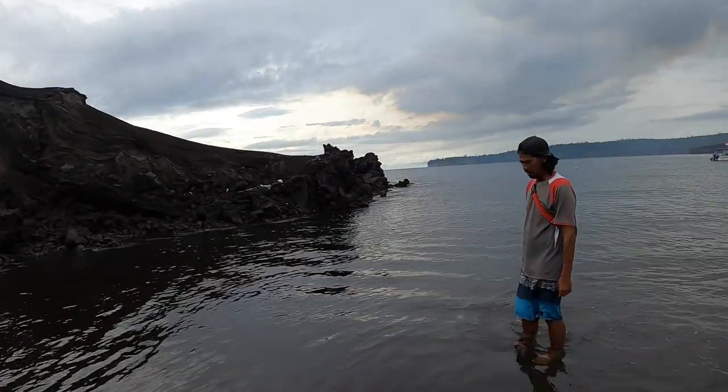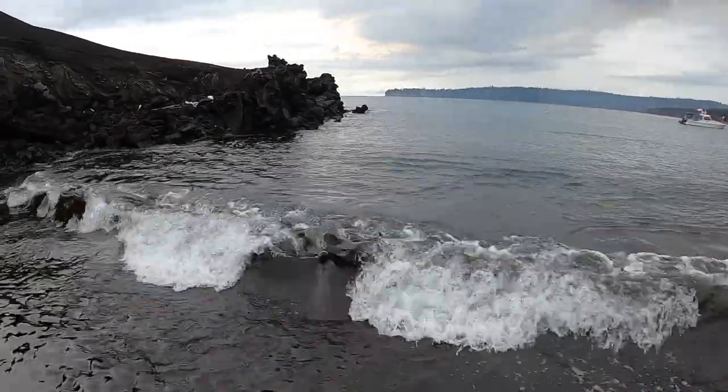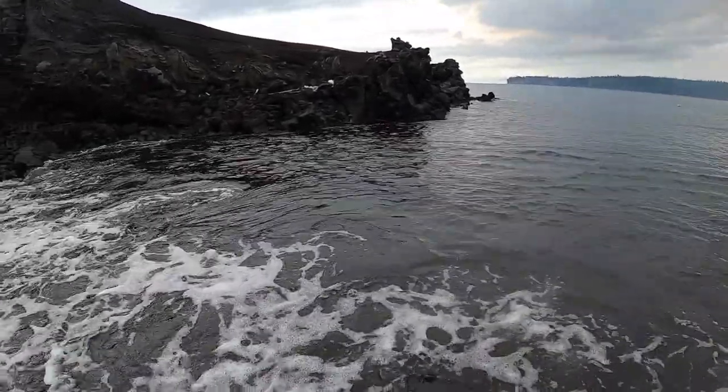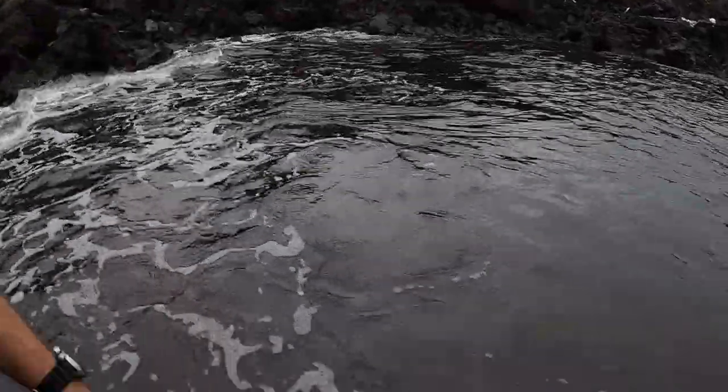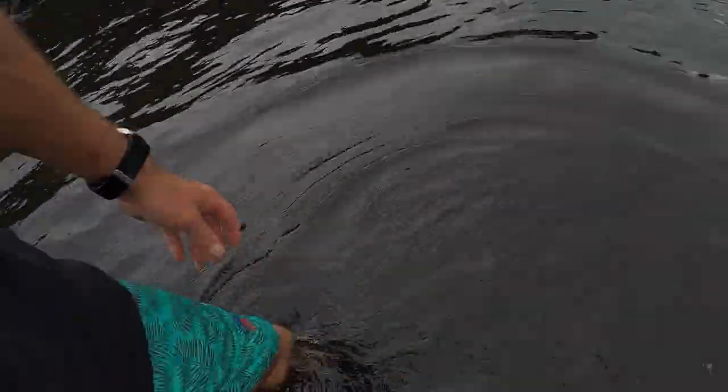Yeah, still on Krakatoa. I'm just having trouble leaving this place. And my guide has told me that around here, and you guys won't be able to feel it, there is warm water, like really warm water. Put the leg inside. Like inside. Oh yeah, actually I can feel the... Yeah, I'm just digging my feet in.